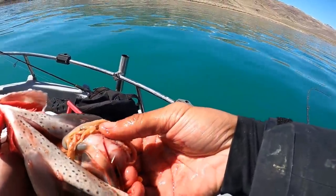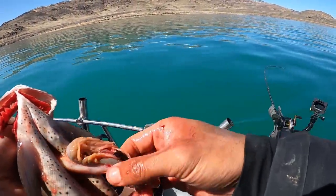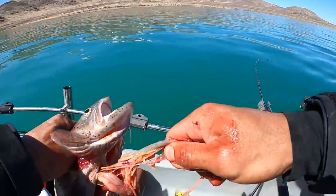I thought that was food, but he's got an empty belly. She does. I should smoke, say, smoked trout and eggs. Smoked trout, smoked eggs. Yeah, you never had smoked eggs before? No. Cool. There she is.